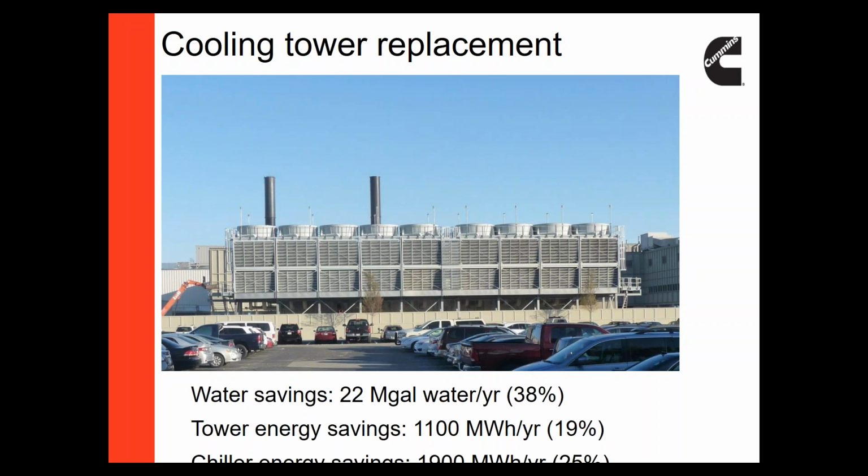through higher efficiency cooling. The tower electricity consumption was reduced 19% by improving fan efficiency and reducing pumping loads through a modular approach. And finally, the new towers also produce much cooler water, which improves the efficiency of the chiller plant by 25%. So win-win all around.